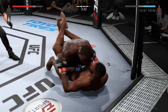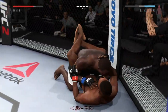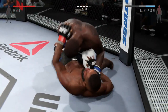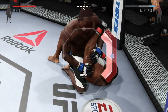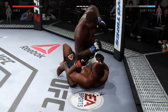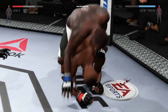Under a minute now. And now he's back in full guard. Great movement on the ground. That's a nice punch by Saint Preux. Oh, big right hand. Under the right hand. Gets his back one more time. Excellent movement on the ground here. Always trying to better his position. Out of nowhere, this choke. That's the end of round three.